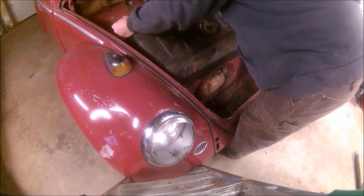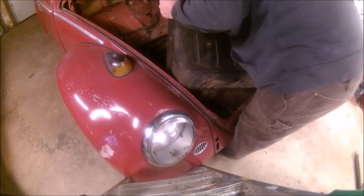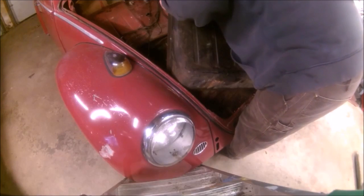You will see these piles a couple of times in this video. That's just the daily metal pile. Here you see me taking the gas tank out. That's just because I was worried about sparks and gas and things like that.